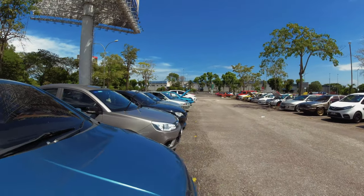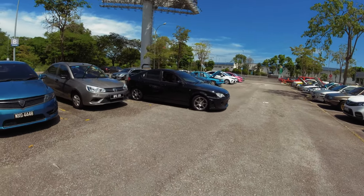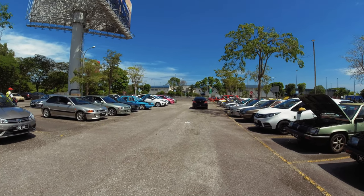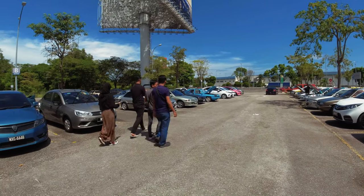Okay, so you have just heard the Gen 2 MME exhaust. Beautiful, man. Yes. See, exhaust yang OEM aftermarket ni, tak bising. Dia macam sesedap rasa tau.